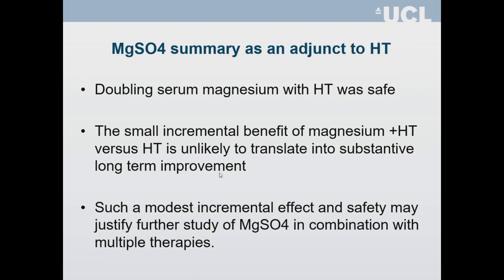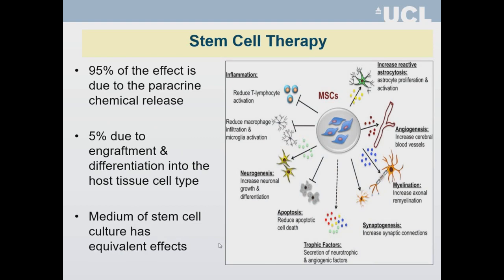We think that the small incremental benefits of magnesium and hypothermia versus hypothermia may not translate into substantive long-term improvement, but I don't think we should leave it behind because it is something that may well be the icing on the cake, and we can add to our other agents that we're adding to cooling in combination of multiple therapies. And finally, stem cells. We know that 95% of the effect is due to parenchymal chemical release and only 5% due to engraftment and differentiation in the host tissue.